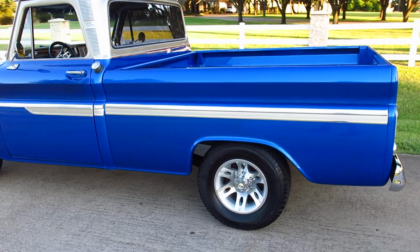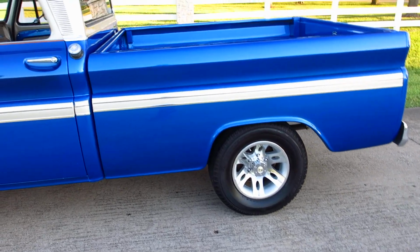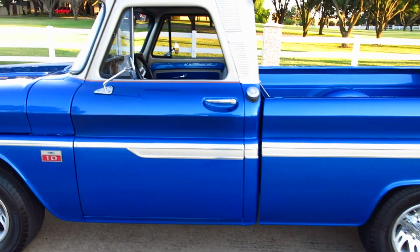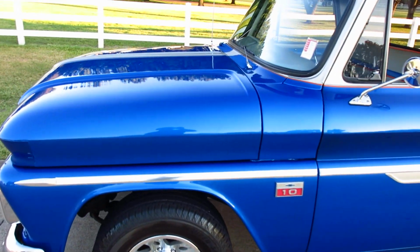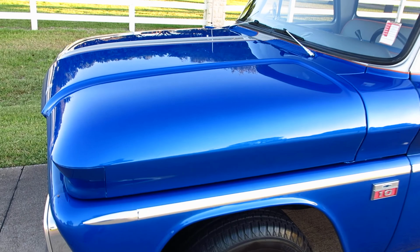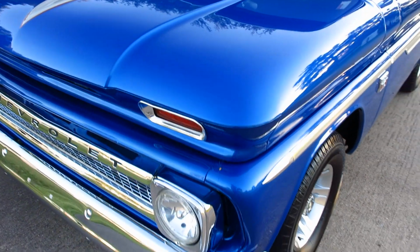A lot of the newer generation trucks, they put 20-inch wheels on them. They stuck with the old school theme on this one. And like I said, it was restored about 10 years ago, 8 to 10 years ago. You can check out that paint. I don't know if you can see it in the video, but it's very, very slick.